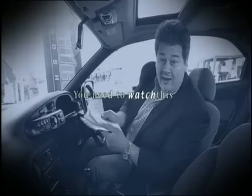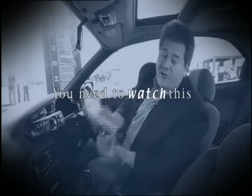We've got every single MOT from the day the car was 3 years old. It's a great way of verifying mileage, because you can see how it builds up over the years.